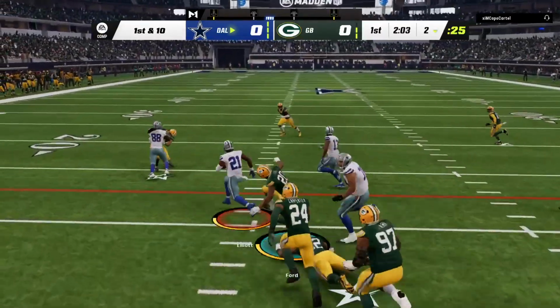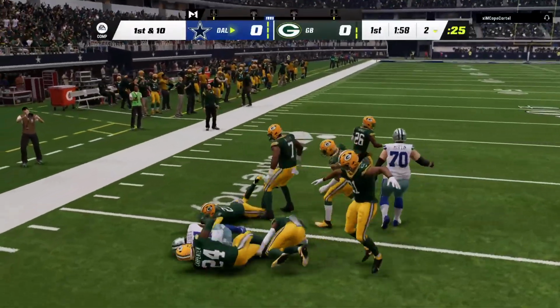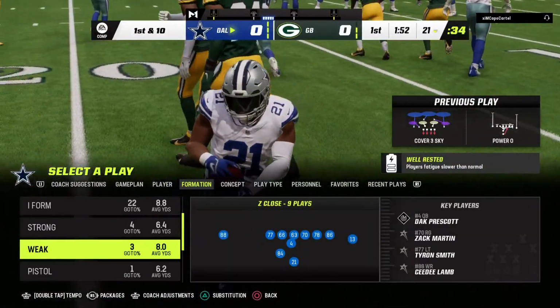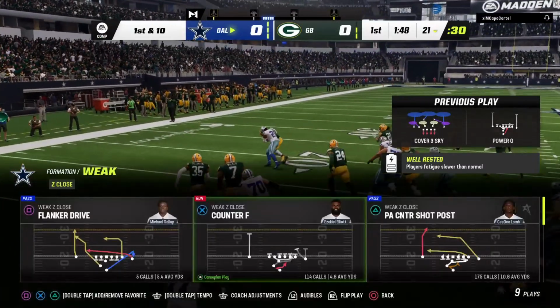They'll start the drive with Elliott. Oh, he breaks a tackle, and he's got an alley. And able to get it across the 20 before they get to him. An excellent way to start the drive there, 18 yards. Good push up front, and that run in between the tackles.